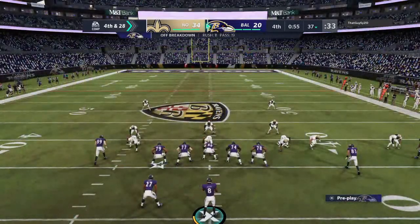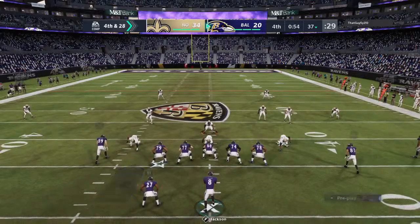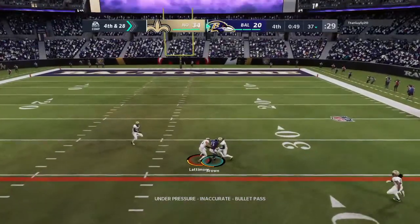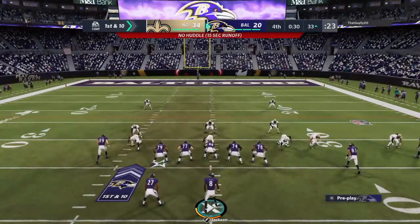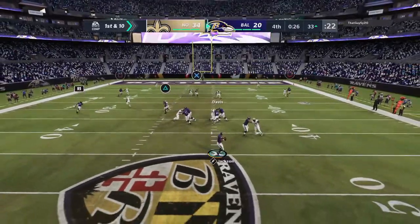All right, they're going to try and keep hope alive here on 4th down. They're going for it. Here we go. It's Jackson on 4th down. He gets it to Brown, complete. And he's going to get this all the way down inside the 35. They keep the game alive, at least for the moment, as it's a 1st down.